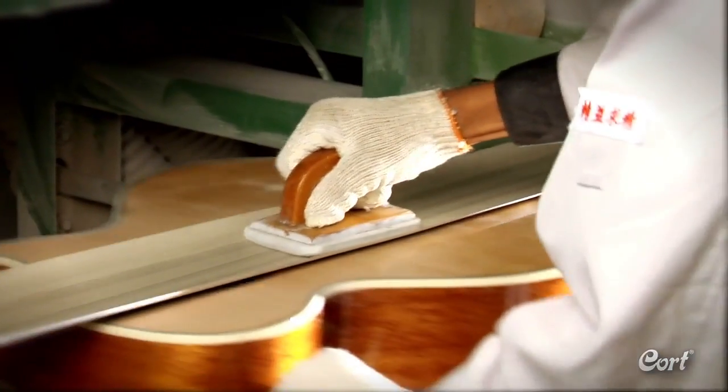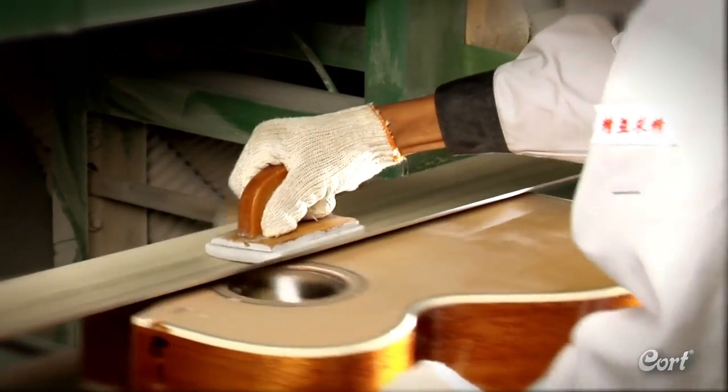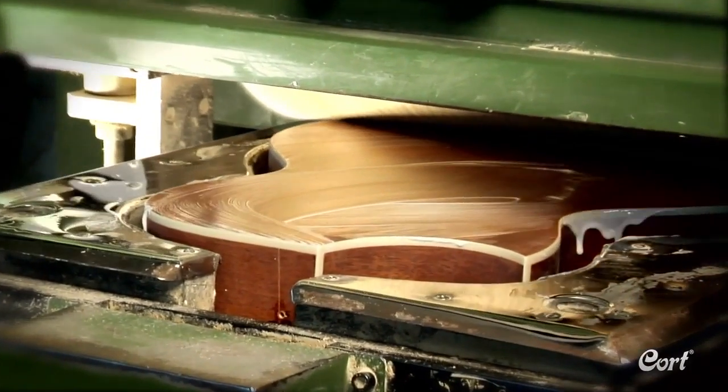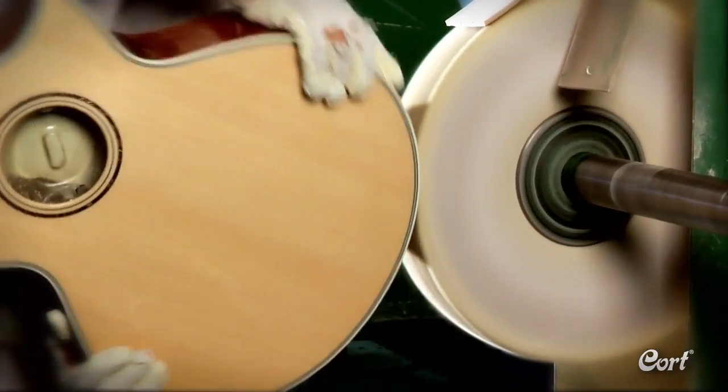The next few production steps focus on bringing out the best possible appearance for the guitar's finish. First, it is hand sanded, making the finish smooth and even. Then it goes through a multi-step buffing process. First, the top and back are buffed using a custom automatic buffing machine. Then, an additional custom buffing machine buffs the sides. Finally, the guitar is buffed and inspected by a member of the Cort quality control team.